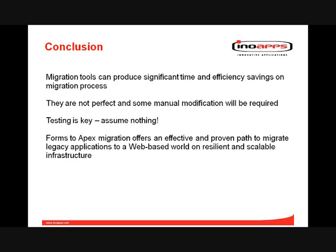is absolutely key. Assume nothing is going to work first time. The conclusion: Forms2APEX migration is an effective, proven path. It allows you to migrate to a web-based world and move towards all the benefits that that offers, without having to go through a complete reinvention and redevelopment of all your business logic. I'll just hand back over to Alistair now for a final conclusion.